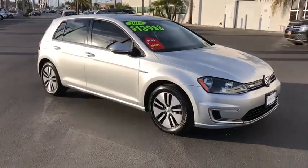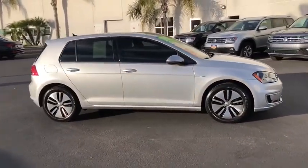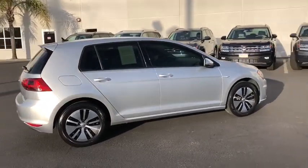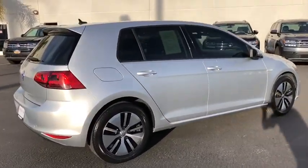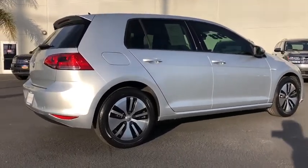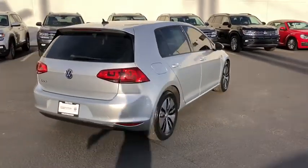Make a great choice today with the 2016 Volkswagen e-Golf. The Volkswagen e-Golf is the company's first all-electric car. It maintains the spirited driving experience of internal combustion versions of the Golf. The e-Golf is the best handling electric car in its class.